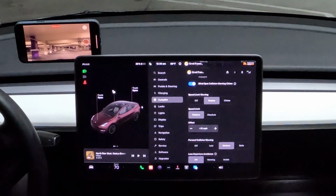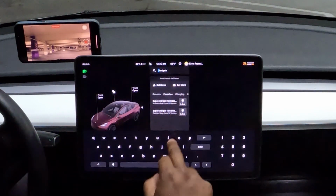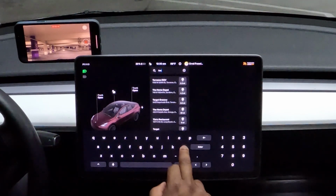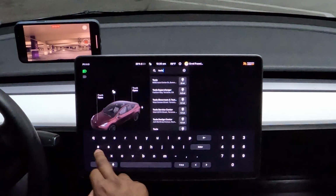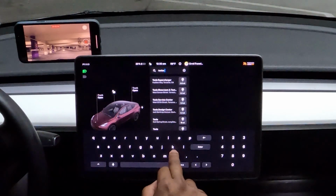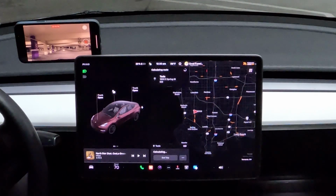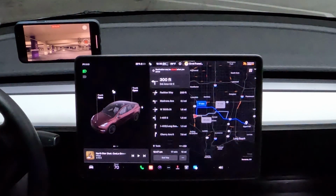So, first thing first, let's buckle up. I'm going to put in the Tesla dealership. It's over in Long Beach. There we go. So, it's saying it's going to take me 17 minutes. Not bad.